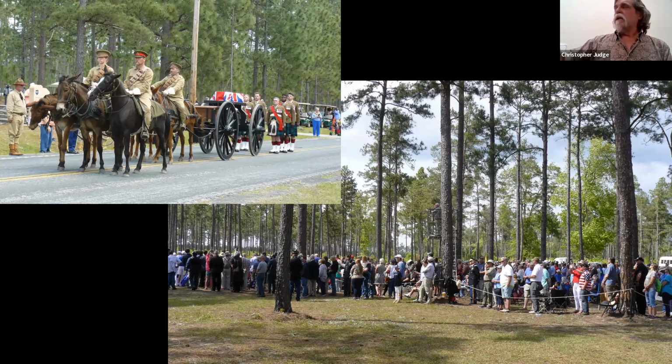April 20th. This is April 22nd. This is the reburial day. So here we go. We're going to rebury these guys on the battlefield. You can see we've got a caisson with the British individual and an honor guard from the Royal Scottish Regiment that came over for the event.